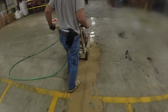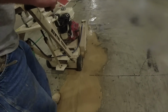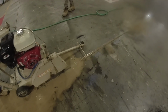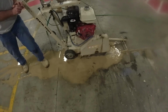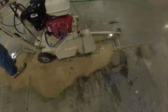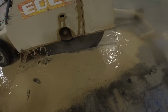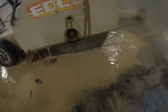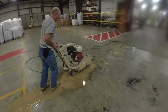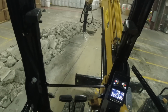So just trying to cut it the full depth and getting a little bit of vibration, wiggle room there. It's quite noisy, so again, voiceover is necessary here. Flooding the area, you can see we have a garden hose hooked to it. Quite messy, but no dust. We have probably 50 employees working at the plant 20 feet away, so we didn't want to disturb their process and interrupt.